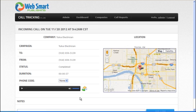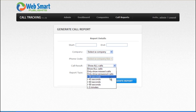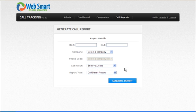And for more detailed call reports, you can come up here to call reports, and you can select the start and end date. You can look up the call results. So if you want to see only missed calls, answered calls, 30 seconds or longer, 45 seconds or longer, etc., you can do that here. You can also look up daily trends, answered versus unanswered. And so this just gives you an idea of the back end that you see, so you're able to log in at any time, listen to the phone calls that are coming in through the website, and check out the value of the lead yourself.